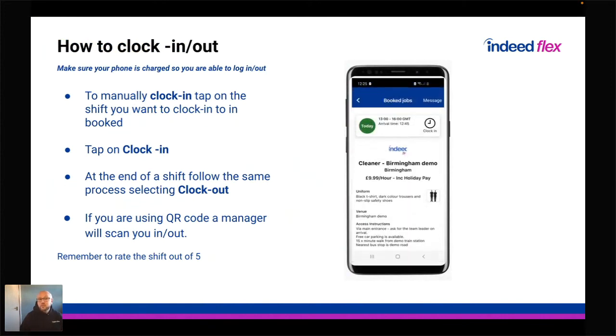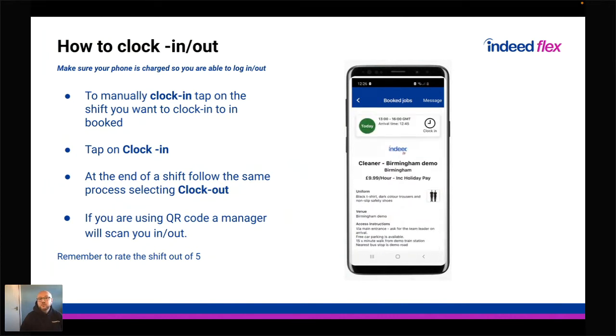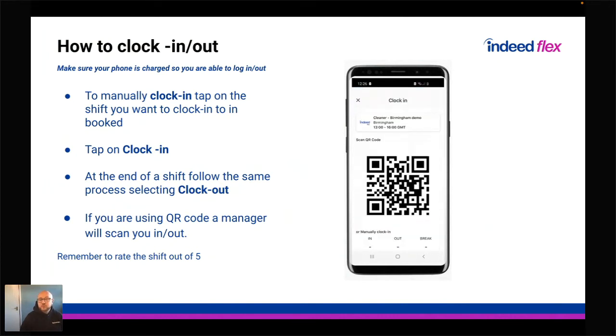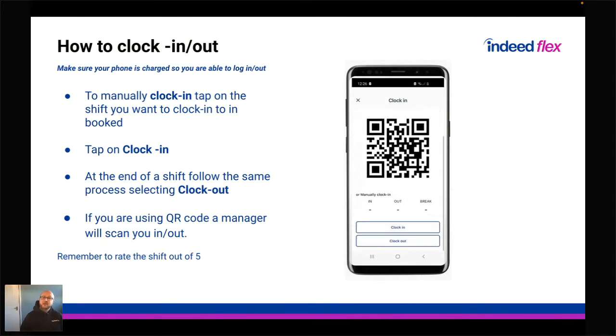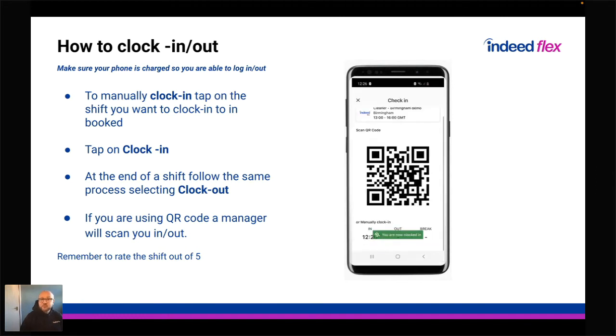Now, all being well, we're hoping that you will attend the shifts that you booked. So what you just need to do is on the day of your shift, you need to go in to the booked job section, click on the shift that's happening today, and you can see on the screen here you have the clock in button that shows at the top. There are 2 ways you can clock in. There is the manual button and there is the QR code.